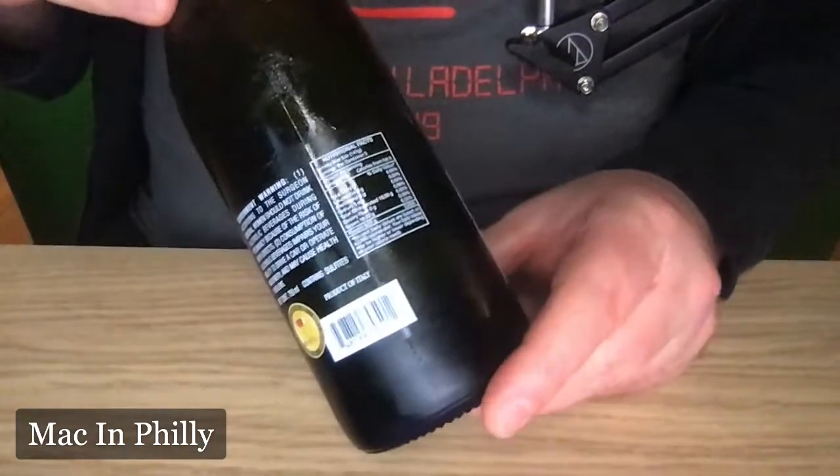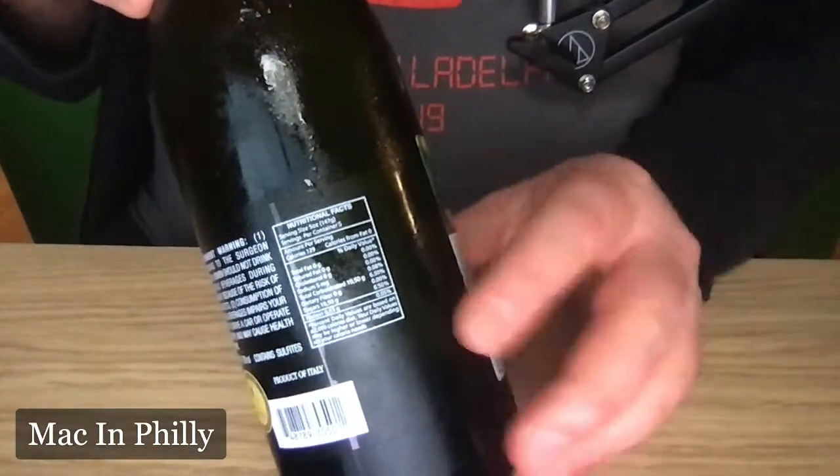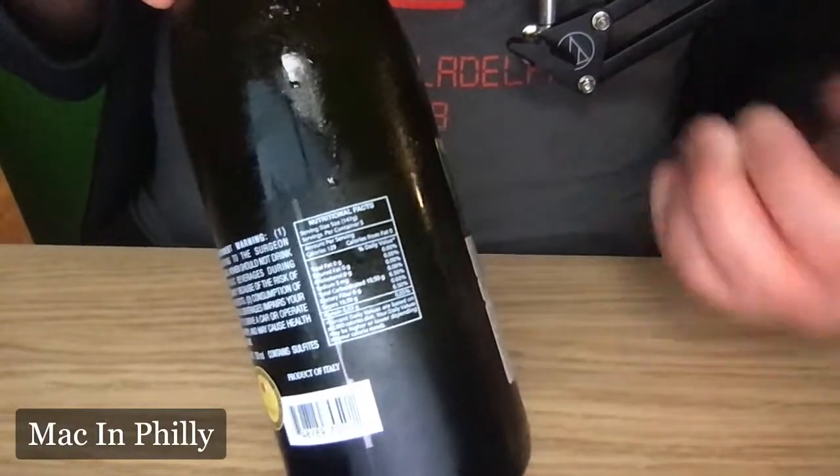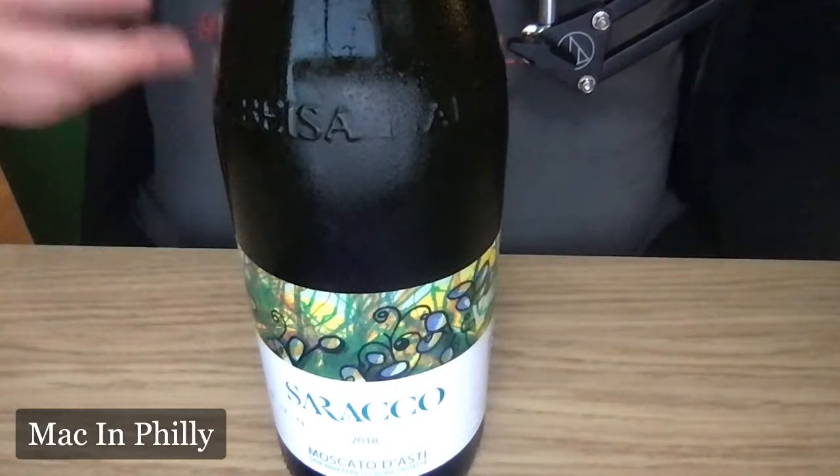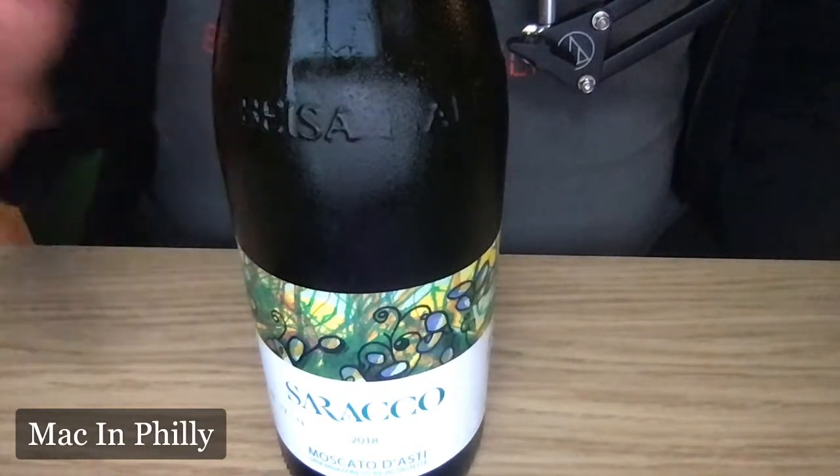And if you look at the nutrition facts and do the math, the sugars in this are about the same as a Coca-Cola. So if you're trying to figure out how sweet this is, it'd be more in that range. So it's not going to be super syrupy. It'll be a little bit lighter in body.